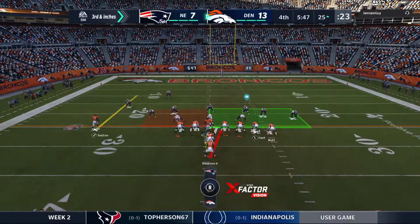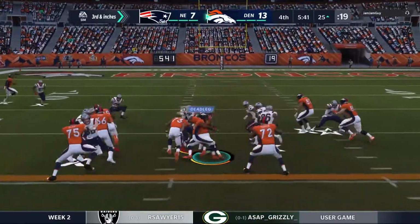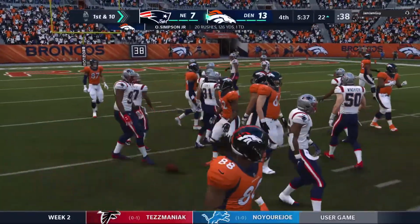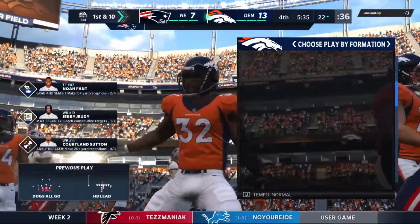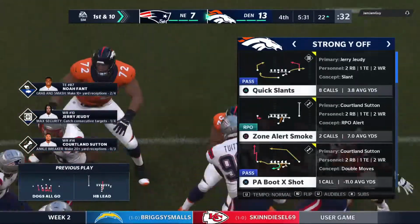So 3rd and inches, and this will be the 9th play of the drive. Now a handoff here to his running back. And he's going to get the first down here as he's taken down at the 22. A 3rd down gain of 3 yards, and that'll be enough. 22-yard line.